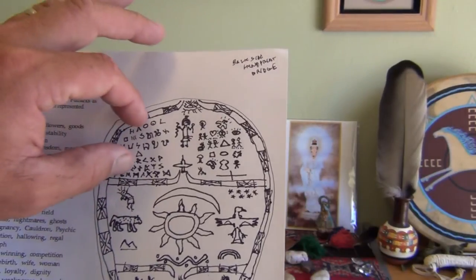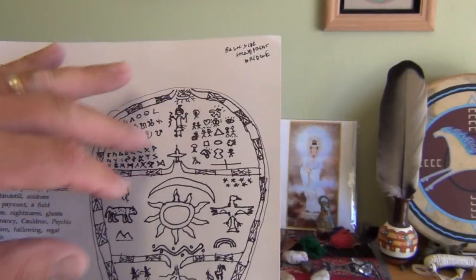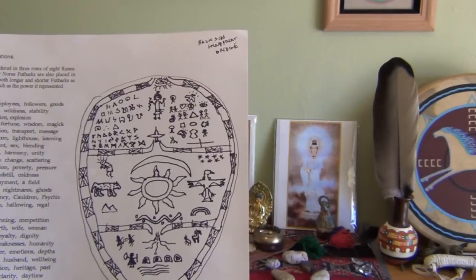Divination. So what they do is they place a ring on the drum and beat the drum, and the ring will go over the various symbols that tell us what's going on. So it'll be interesting to use the drum for that.